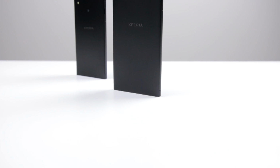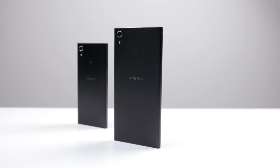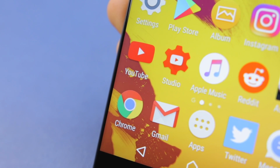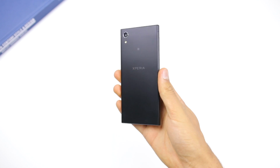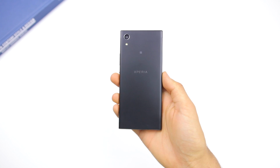So starting off, the biggest difference here is the size of these phones. They're both your standard overall Sony boxy look, but here they have very thin side bezels unlike past Sony phones, so good job. I think the design does look really good, but there are many compromises here the closer you look, and the more you use these phones daily.